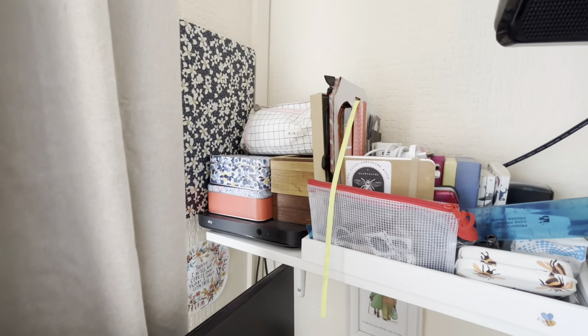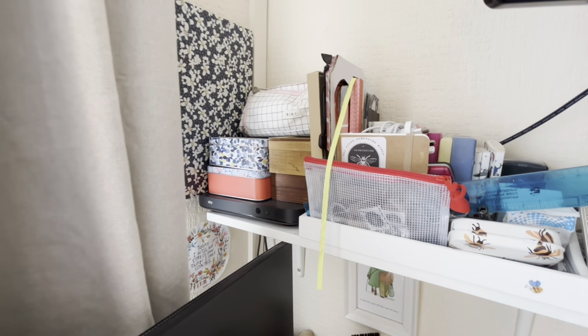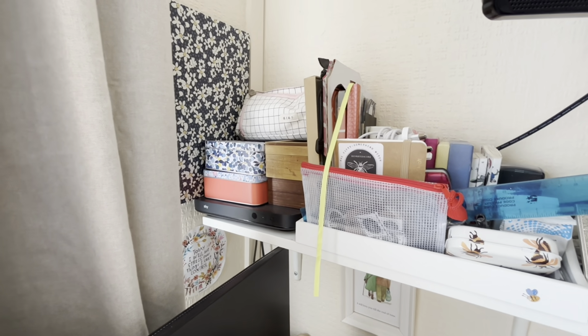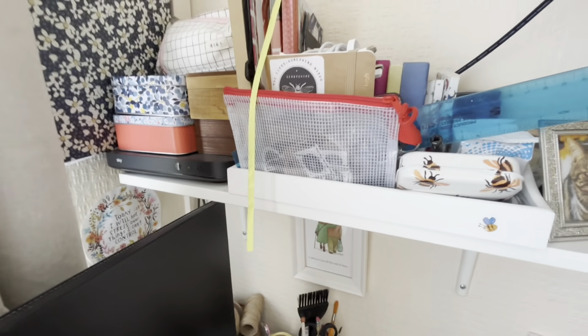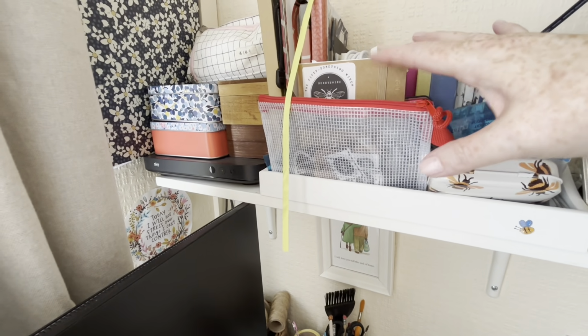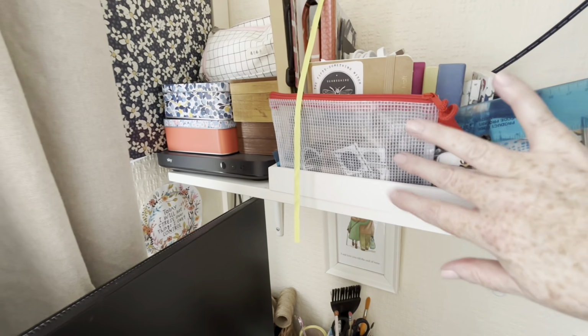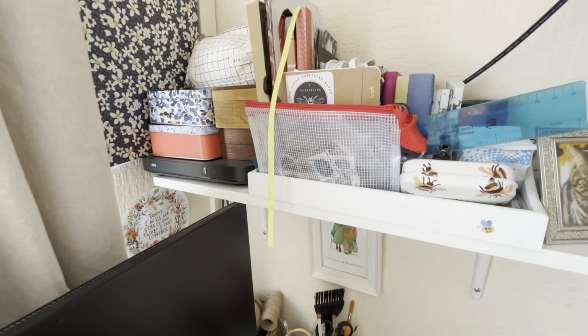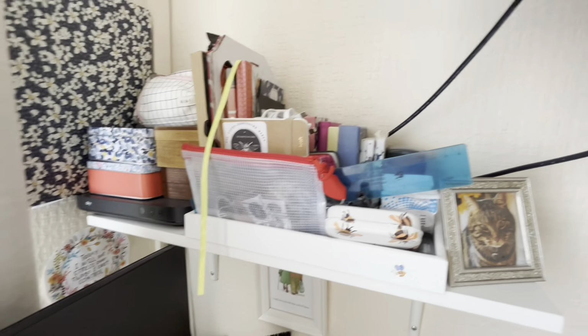Then there's my wax seals and sealing wax and wooden stamps and everything else that I use on my products to finish them off. Here's where I keep a note of everything that I've sold, and here's where all the things I keep, all the things for my labels, because everything's handmade. And this is where I make all those things.